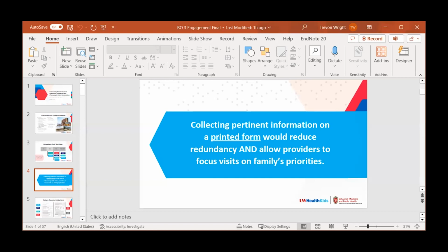Our thought process was, if we could collect that pertinent clinical diabetes information ahead of the visit, rather than have our nurses spend face-to-face time going through it, we could make the visits more efficient and spend more of that time focused on our families' priorities and what's most important for them for the day.